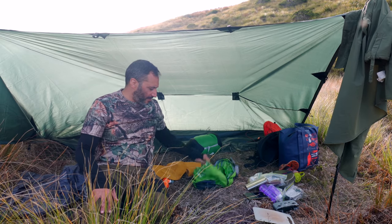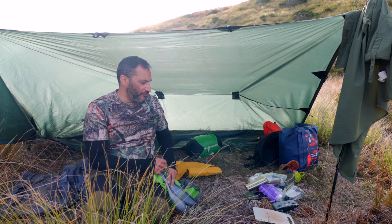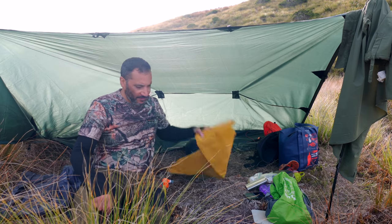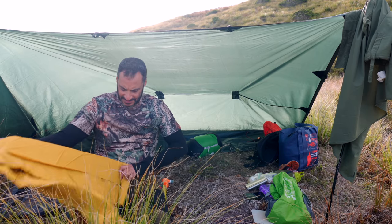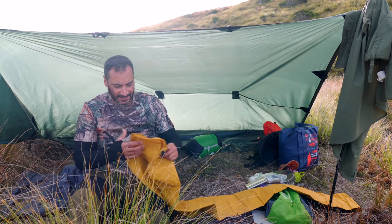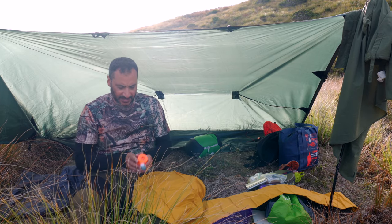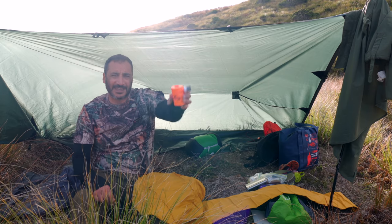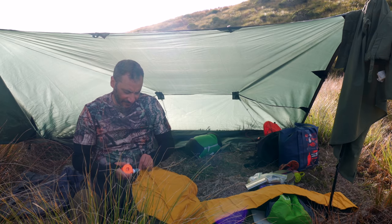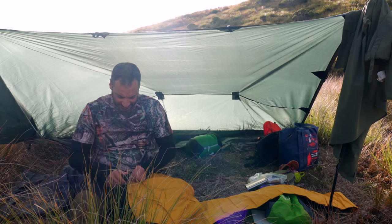The gear wise, got all my camera gear, drone, my fuel, my Trangia, all the food. It's got my Thermarest X-Lite pad, Neo Air. I've got a solar power bank charger as well. I've also new, I've got this Flextail Gear EPS pump. Now, I've not used it before. Let's see how quickly it blows this up.